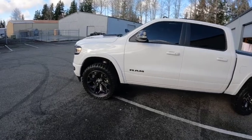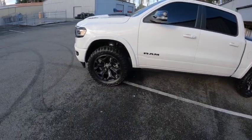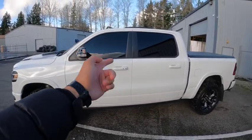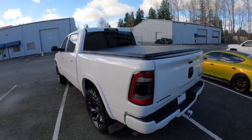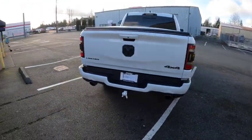A couple things to note. These are not the stock tires. I already did a couple mods. Got the tires put on. Got the windows tinted. Just, you know, for starters. A couple things I just couldn't wait to do. But here she is.